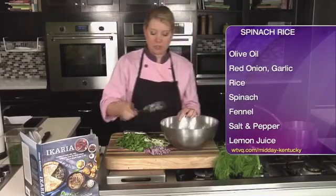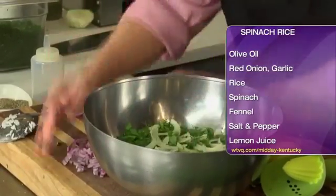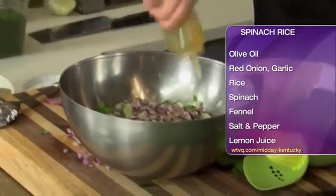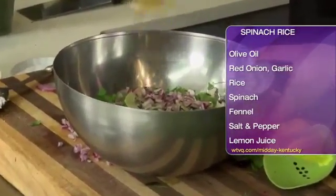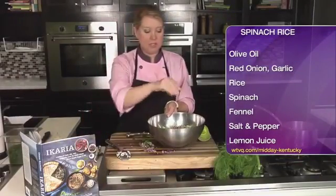All right, so what we're going to do now is add in our spinach, our dill, our fennel, a little bit of our red onion, and just a little olive oil, a good extra virgin olive oil, some salt and pepper, and then this is just a beautiful side for the season.